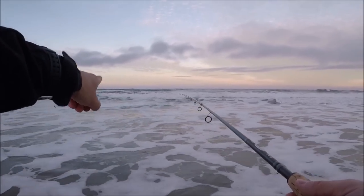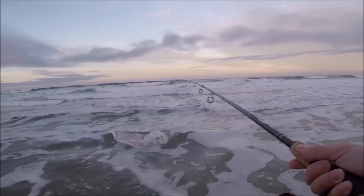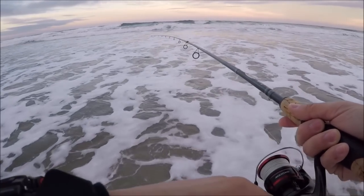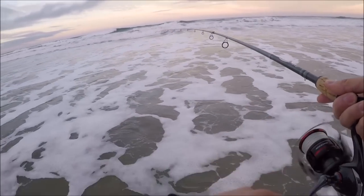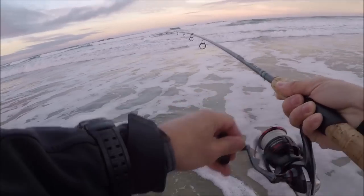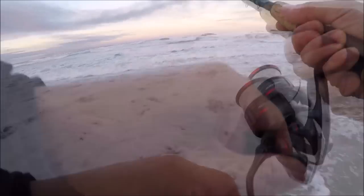So as you can see, guys, my bait is pretty close. These waves coming in, that's where my bait is, a little bit to my left. These surf perch. Oh, there's one. I told you. See that? See that, guys? They come really close to shore. I told you. I said it's right there and he bit it. They're not far at all.